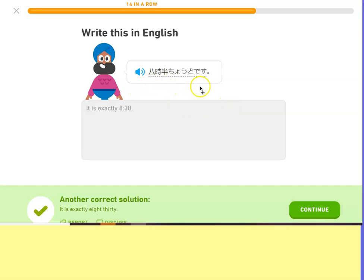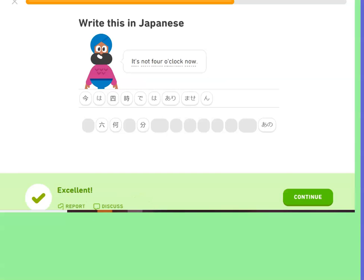8時半ちょうどです. It's 8:30 on the dot. I would never say on the dot in English for 8:30, but okay. It's exactly 8:30. 今は4時ではありません. Here's our negative, okay? Think of day as being half of des, okay? Take off the su. Now we've got our emphatic wa to say, hey, there's a negative coming up, and we're going to use ありません, okay? 今は4時ではありません. It is not 4 o'clock. 今, right now.